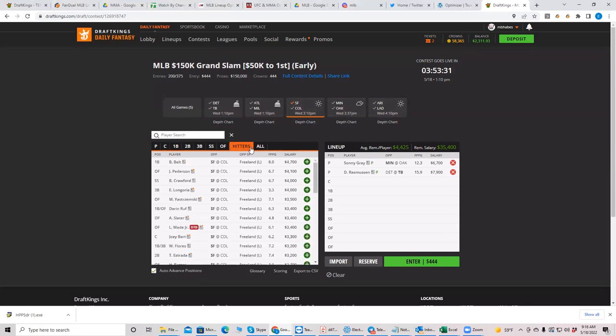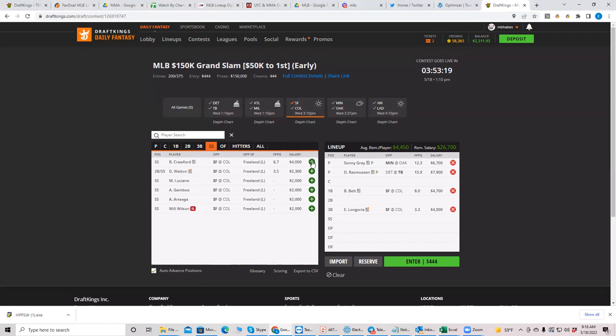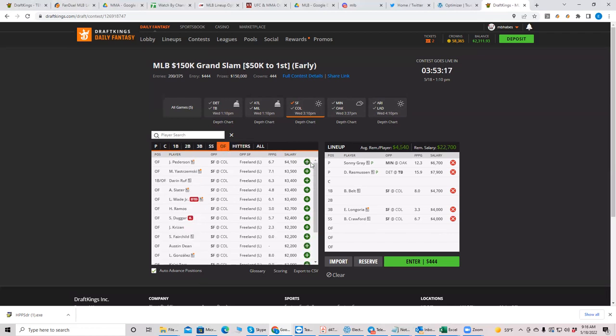Like, for example, if I went and, I mean, you could. I mean, I would play Belt and then say Longoria. I'm just trying to experiment and see what this is going to look like. You got Crawford. You got Austin Slater, maybe. Who's the next guy? Austin Slater and Roof again. Or Yaz.